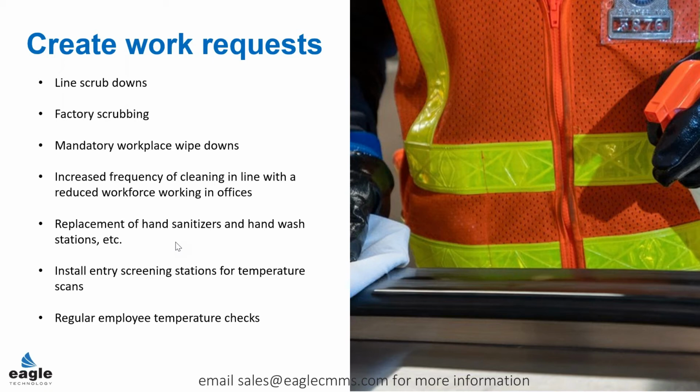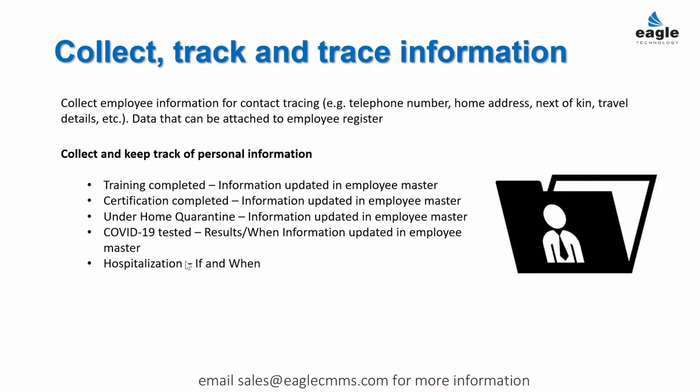You need to think outside the box as to how do I help my employees, how do I help my organization stay as germ-free as possible. The maintenance system can be used to collect emergency telephone numbers, home addresses, next of kin details, and travel details on employees. If an employee goes between plants, who did they encounter? What machines did they go to? Things like that. That information can be attached to your maintenance employee database within your maintenance system. Again, we tell people that the systems typically are not to be HR systems, but in these days and times, we need to think about whether that system can be used to help better manage all of the aspects of the business.